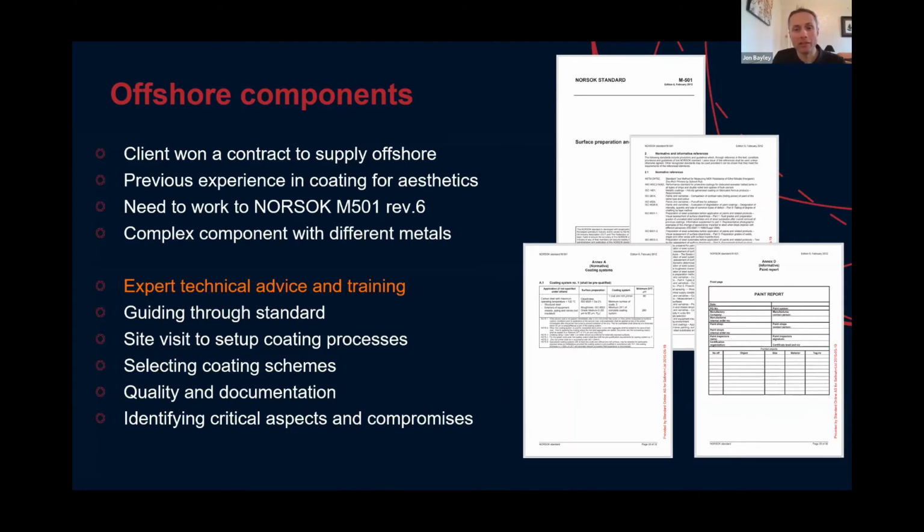It's a reasonably complex standard to actually understand. There's quite a lot of implications. They were particularly complicated because the component that they were using was made of mixed metals. It was a mixture of galvanized components, cast iron and aluminium, which meant it was tricky to specify. So an off-the-shelf specification wasn't really going to work for them. But we got them through, we got them approved, we got a coating scheme and their customer was happy. And so they were able to supply into the market.